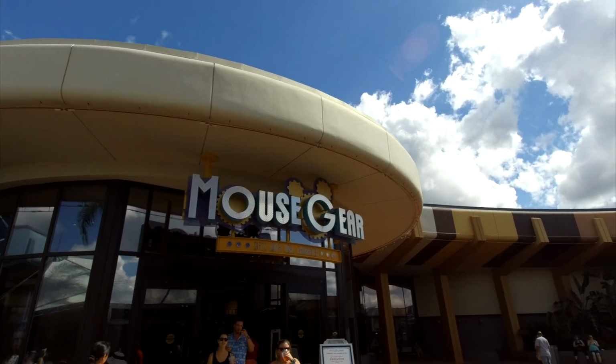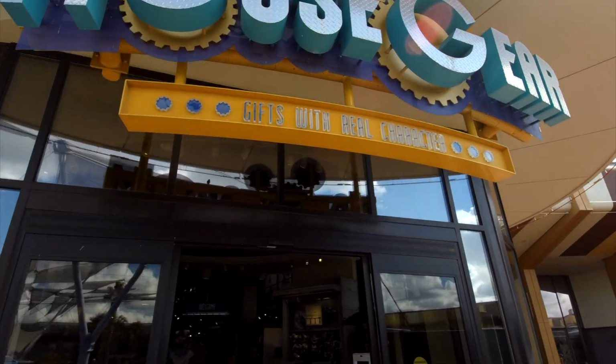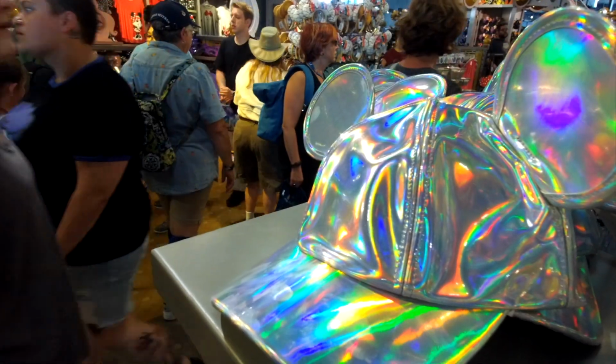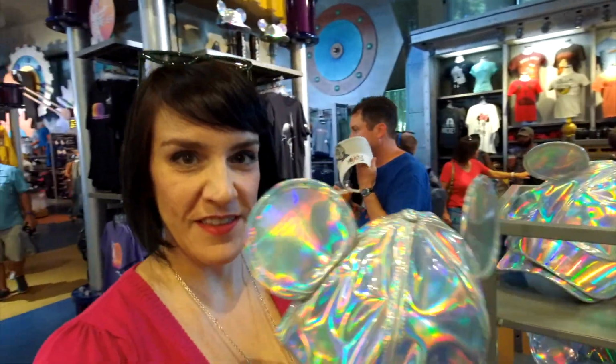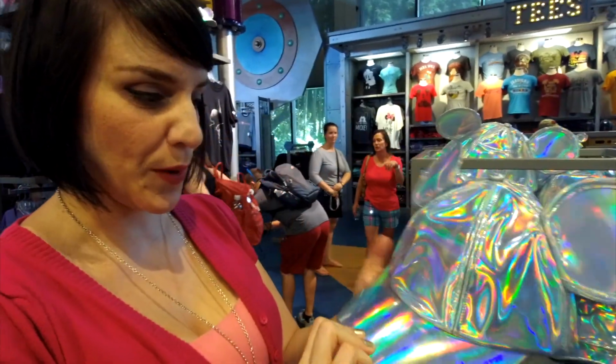All right, next up, why don't we hit the Mouseworks so we can check out some of the cool merchandise over there. So this is Epcot Forever merchandise. Check this out. I think this is one of the items they had at D23, if I remember right.